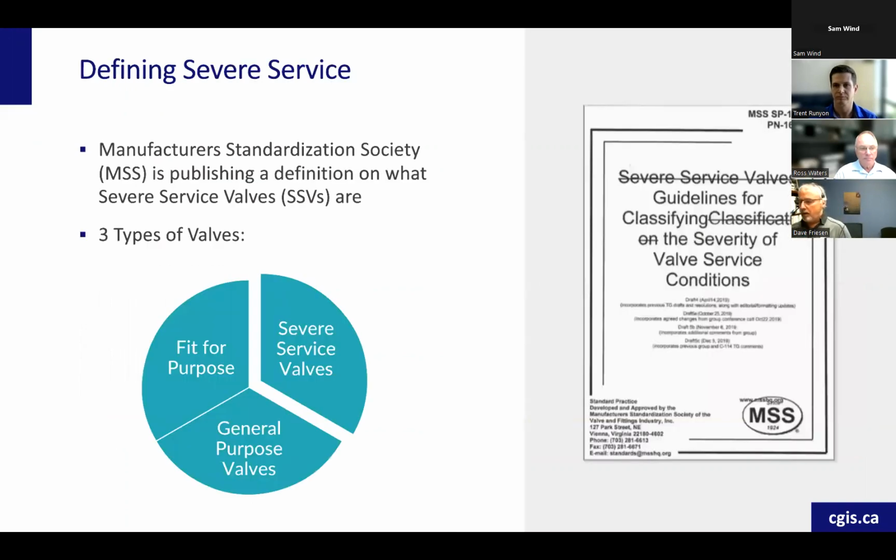So we're going to start with defining the severe service valve. And this is language that's come out of, a lot of people are familiar with MSS. Part of the challenge that CGIS found when we started selling knife gates into this marketplace was that the current standard, MSS SP81, which covers 150 psi and lower, was the only knife gate standard that was in the marketplace.